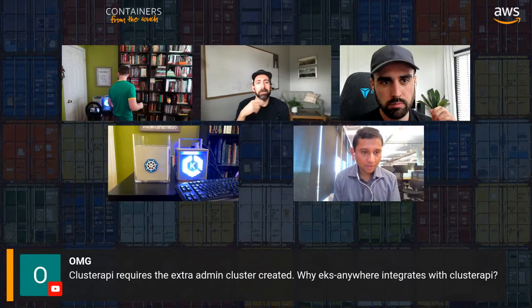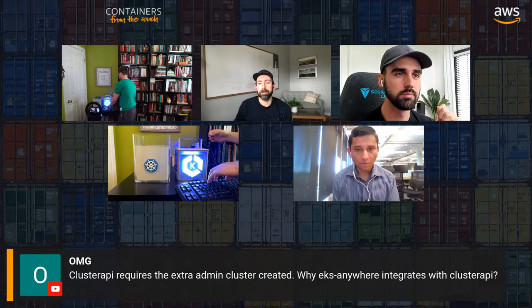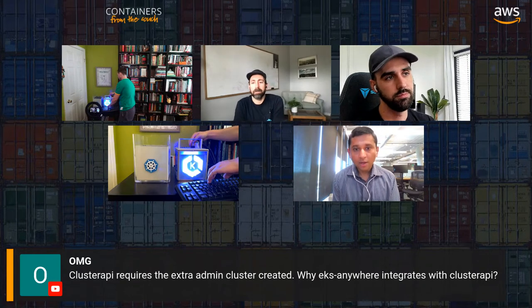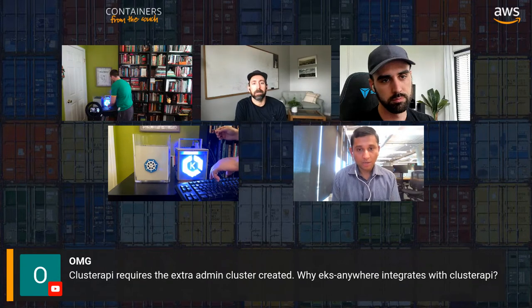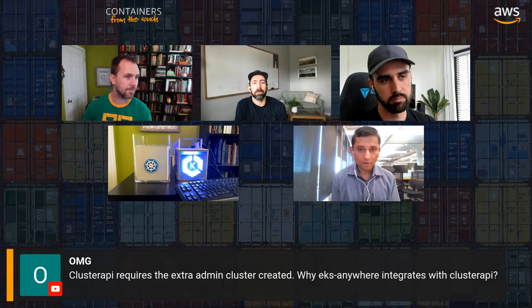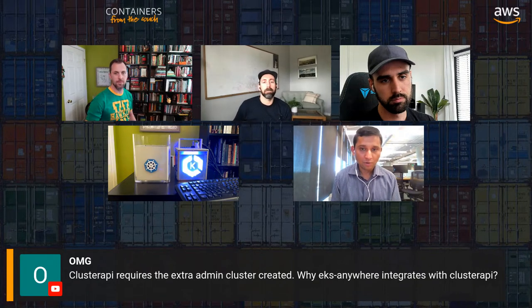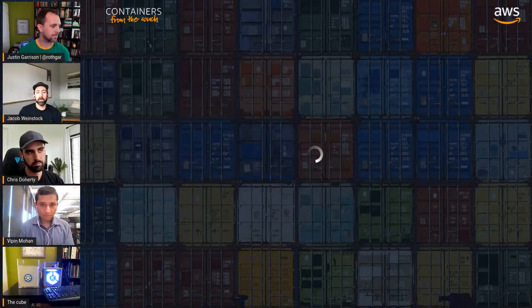Yeah, so we decided to go with cluster API because it's open source, it's a Kubernetes sub-project, and it's also a standard in terms of how you can manage your cluster lifecycle operations. It also gives us the ability to extend it to other infrastructure. Right now we have vSphere, and we announced bare metal support recently. But in the future, given that EKS Anywhere is open source, if a customer has a cluster API provider, they can plug it into the EKS Anywhere tooling and basically use EKS Anywhere to run Kubernetes clusters on any infrastructure that they're using. So it gives us that pluggable framework that we can build on in the future.